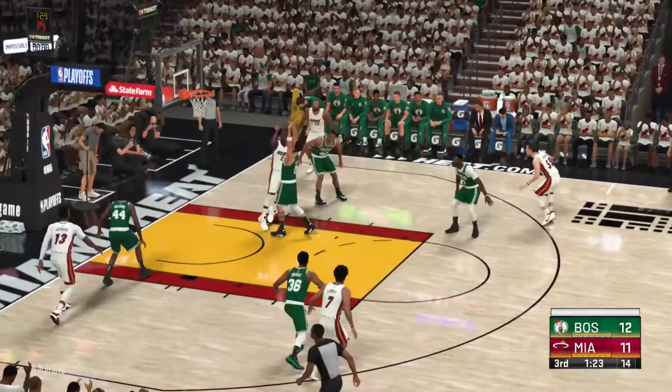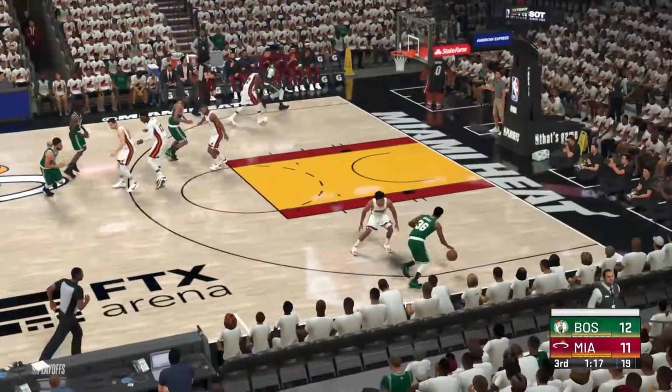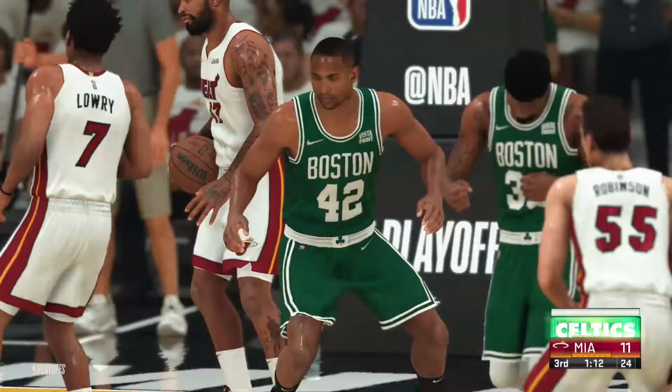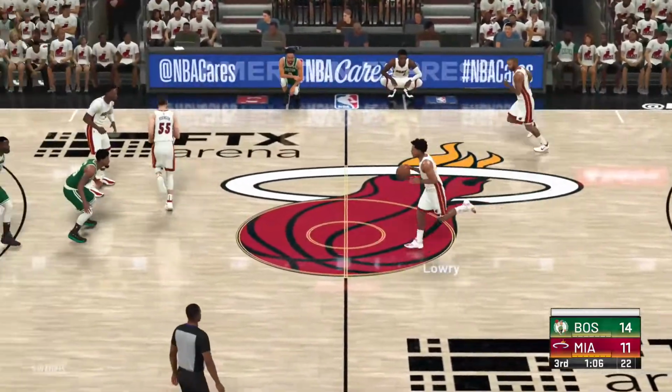Here's Butler. And Tatum pulls it down. And here's Tatum. He'll bring it up for Boston. They haven't given up any points here in the second half. Chalk up 2 there. Horford's got 4 points now in the quarter. And they've had assists now on their last 3 baskets.